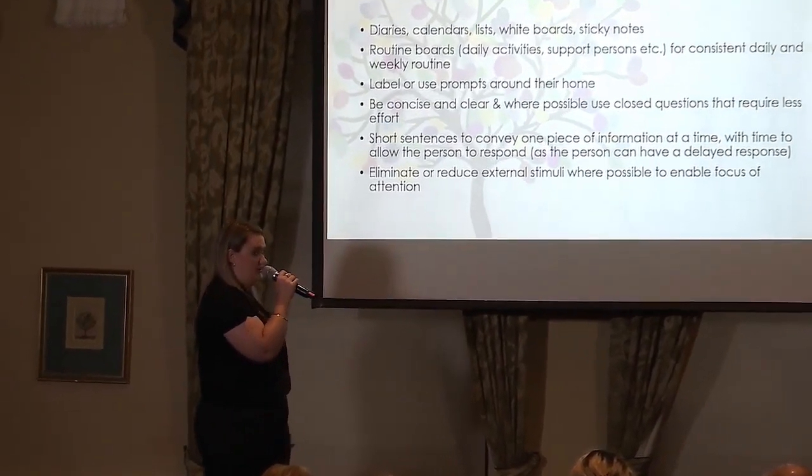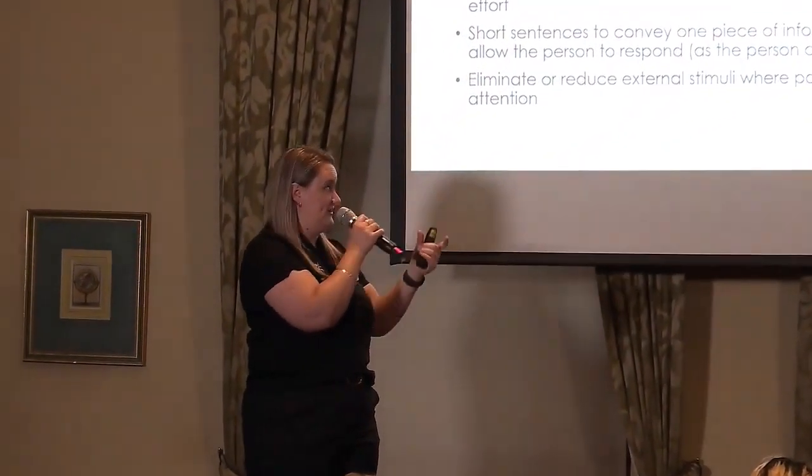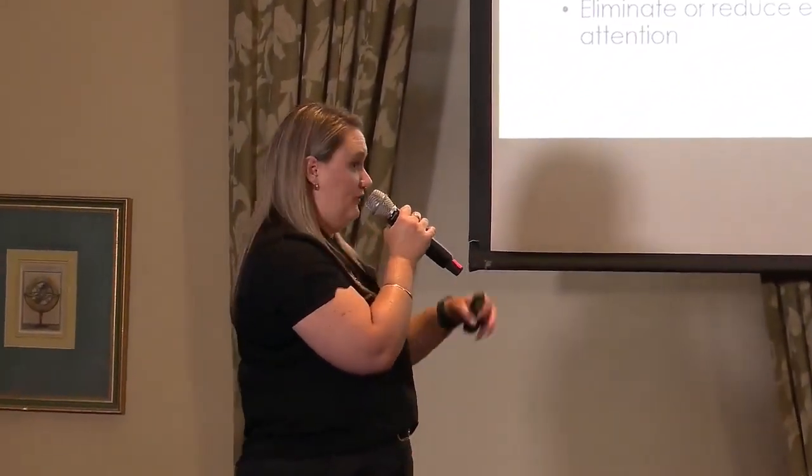Labelling and using prompts around the home, really simple, like label makers and things like that. Again, we've briefly touched on this earlier, but be concise and clear where possible, use closed questions that require less effort. And also make sure that if the person has a delayed response, you wait for that response. As much as you want to jump in, just be patient, wait, allow that person to respond. And eliminate or reduce any external stimuli where possible. If there's a very large garbage truck out there, they're probably going to be distracted by that rather than concentrating on what's happening within that area and the therapy being provided.